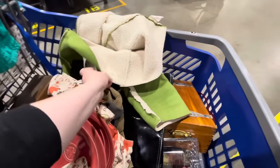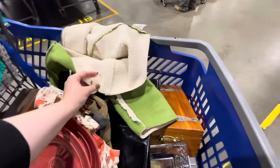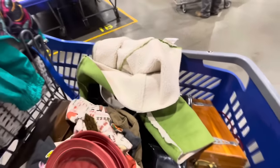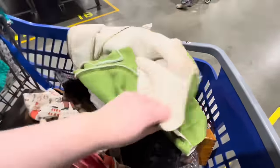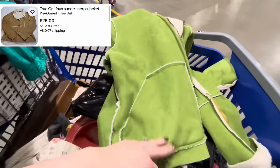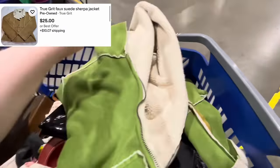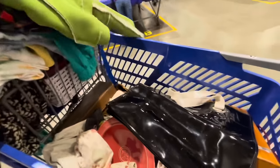Okay, this. Whoa. Stay. This is. Release yourself. True Grit, size large, like a Sherpa interior. Faux suede green exterior jacket. These look to do pretty well, so I got that.